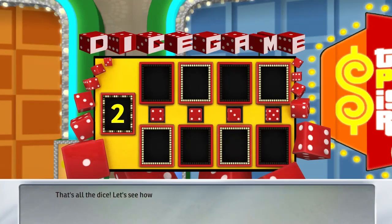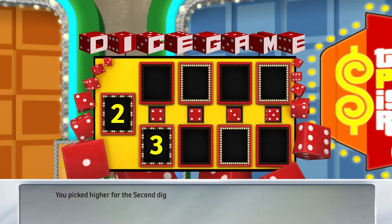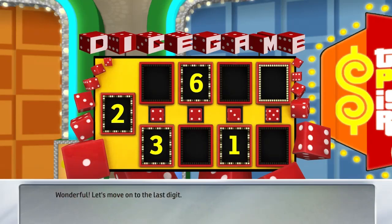That's all the dice. Let's see how you did. You selected lower for the first digit. Is it lower? Good. Let's go to the second digit. You picked higher for the second digit. Is it higher? Yep. Let's go to the third digit. You guessed lower. Is it? Wonderful. Let's move on to the last digit.